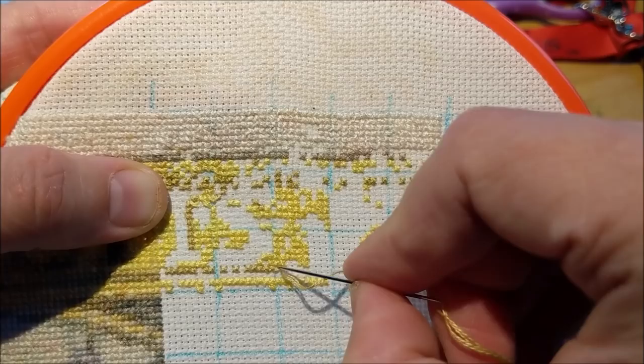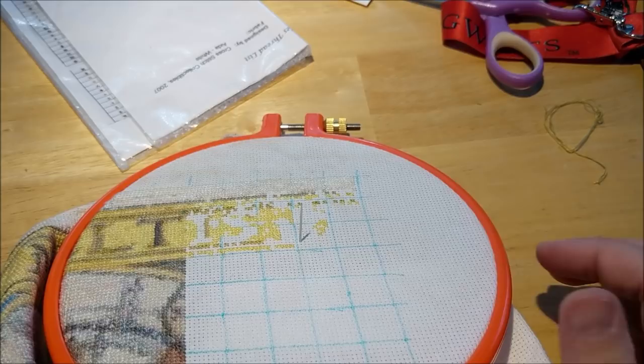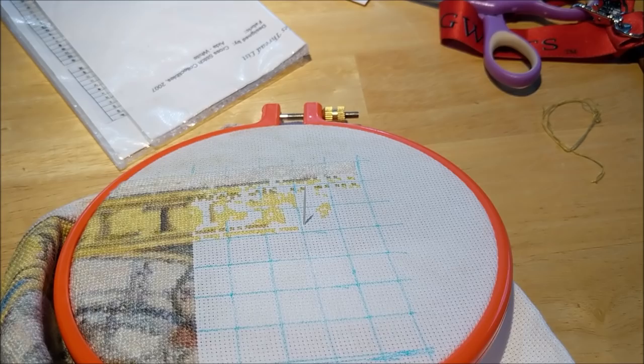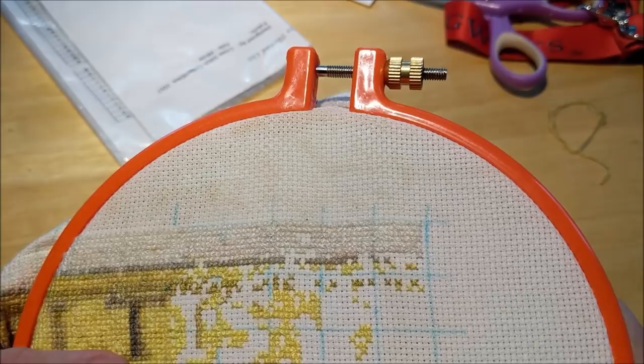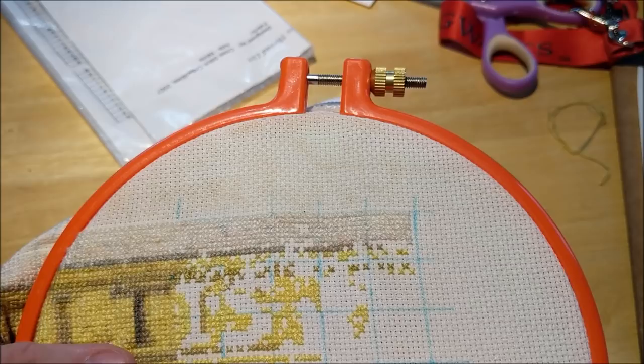Not sure if I'm wearing the right glasses. I'm pretty sure I am in some ways, but let me pull these on here. Let me try these first for a little bit. You always worry that your eyes get a little bit worse. Yeah, those are definitely not far away glasses. That's going to give me a headache.